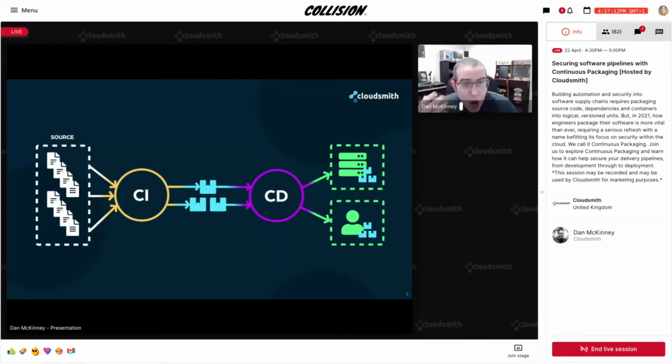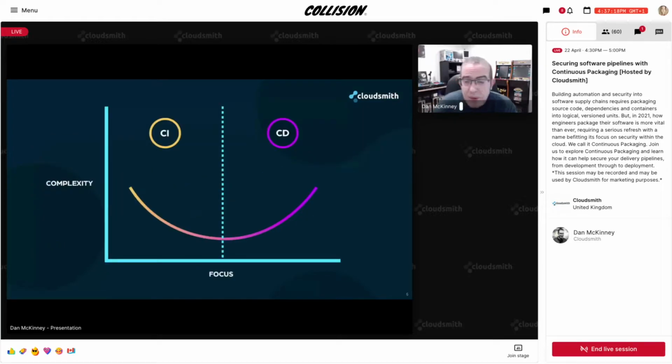And a common view that most people hold is that it looks a little like this. Well, isn't that a very happy looking graph? And that's totally coincidental. Unfortunately, it's not quite representative of the reality of the situation.